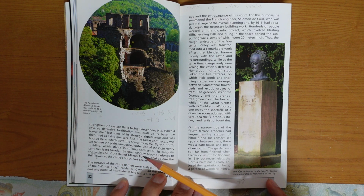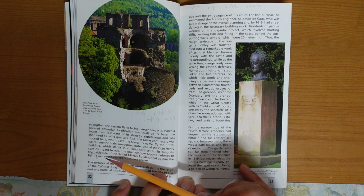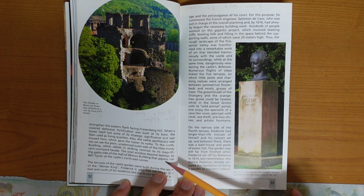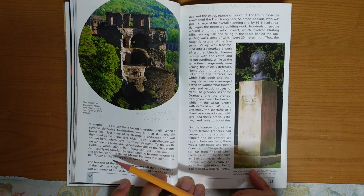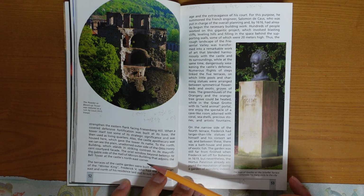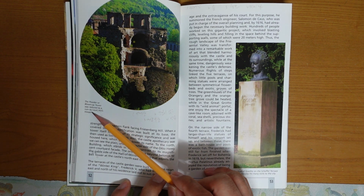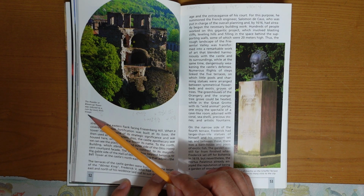The oriel window beyond belonged to the gable side of the Hall of Mirrors building, the bell tower at the castle's northwest corner. The blown-up tower was reduced to a ruin by Louis XIV's troops.